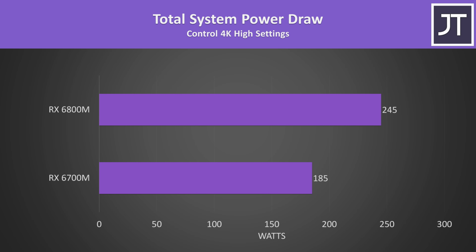The 6800M laptop was using more power at the wall, as you'd expect. About 32% more wattage in Control at 4K to make it as GPU bound as possible. And granted, I only benchmarked frame rate up to 1440p, that was still 28% faster on the 6800M in this game. So a similar FPS boost relative to the extra power consumed.